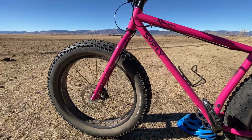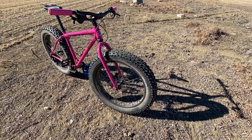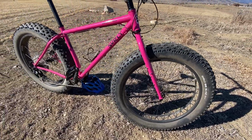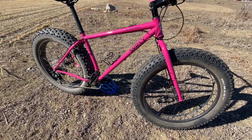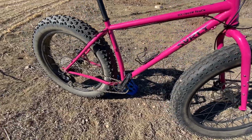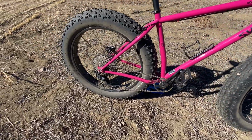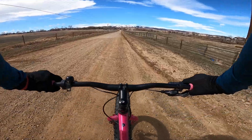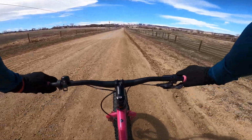I don't have any big expedition type multi-day, multi-week bike packing trips planned for this year on the ice cream truck, so it doesn't really need to accommodate that. But I may do some overnights on it, but I do certainly want it to be capable of getting out there and getting remote and being well prepared and well kitted up for that type of riding.